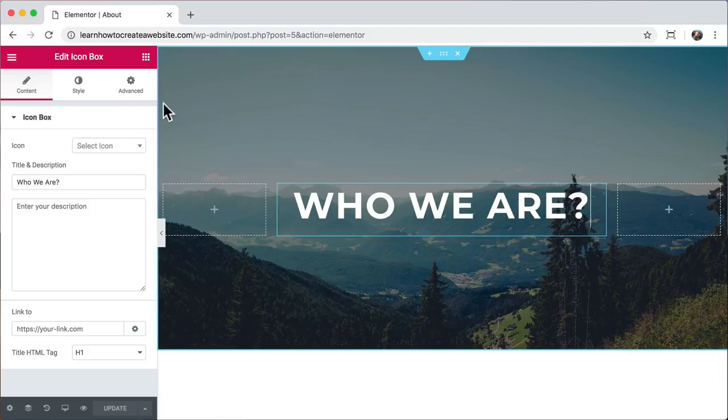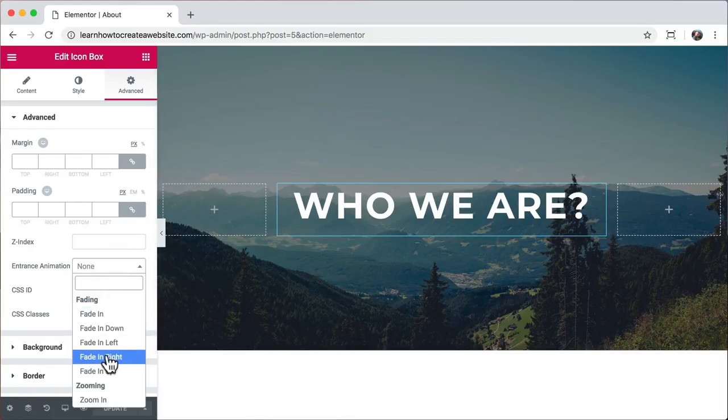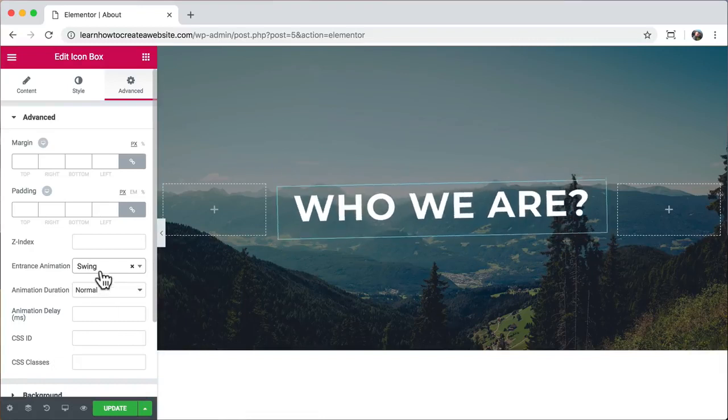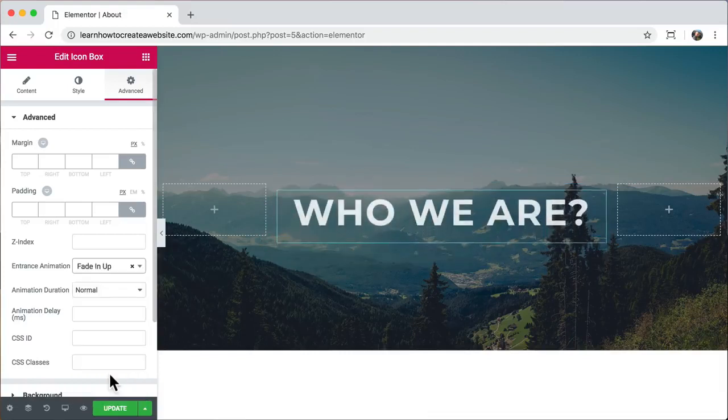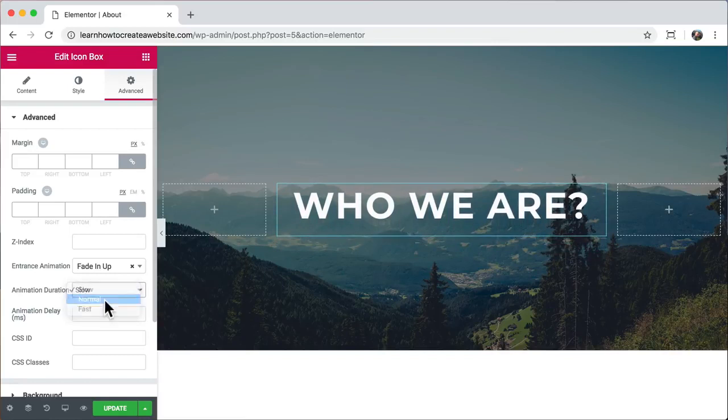So let's click on it and then go to Advanced. And then under Entrance Animation, we can choose Fade in Right, and we can see it, or Zoom in Right, or we can choose Swing, or Light Speed In, or Roll In. I'm going to keep it simple and just choose Fade in Up. And we can change the speed to slow, or normal, or fast. I'm going to keep it normal. So that's pretty cool.